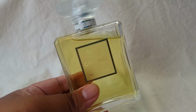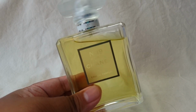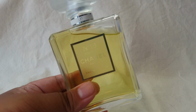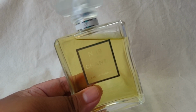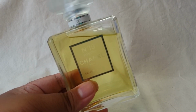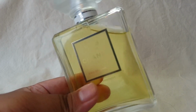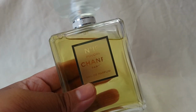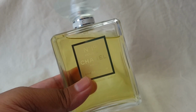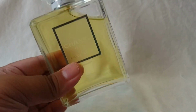A lot of people have said that this smells similar to Prada Infusion d'Iris. I would agree. It's not exactly the same, but I definitely get the similarities. I did own a big bottle of the Infusion d'Iris, but I let that one go because I never really wore it that much. Between the two, I would always choose this one, the 19, because I just enjoyed it more.